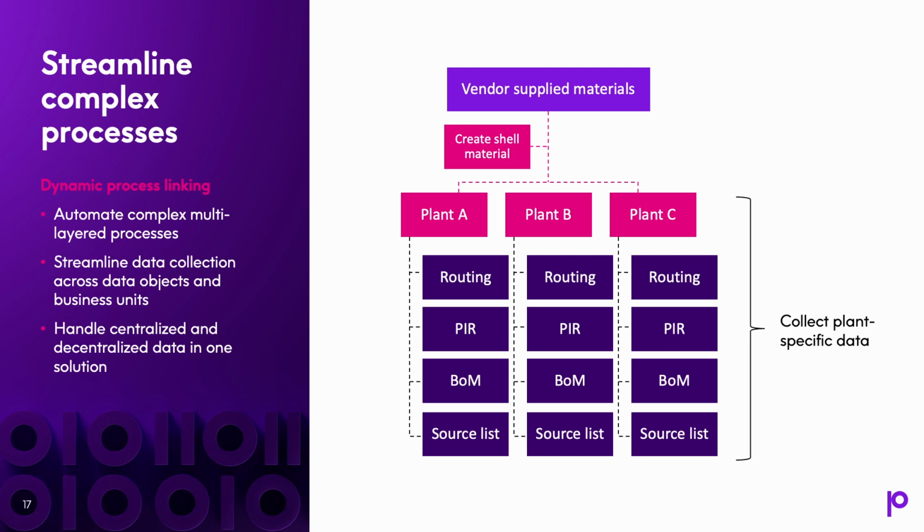So streamlining and automating those complex processes does a number of things for you. It streamlines that data collection process that happens at many different parts of your organization. It gives you visibility into that entire process. And you can look at it from both centralized and decentralized data. There's centralized materials data, and there's often plant level materials or plant level bills of materials. So keep that in mind. If you're just looking at a process in isolation, you're probably looking too small, and you really want to be able to connect all of those various processes together and monitor and see what's happening throughout.